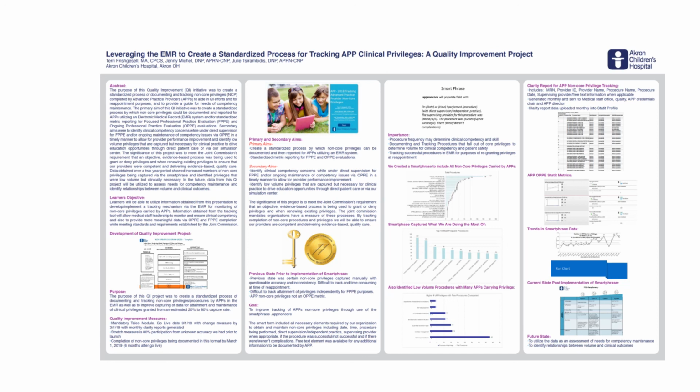We know that this quality improvement project can be extrapolated to any other medical staff provider, including our physician colleagues, trainees, or others who need to create some standardized tool to leverage your electronic medical record. And I hope that this information was meaningful to you and helps you understand how we went from a manual system to an automatic tracking recording.